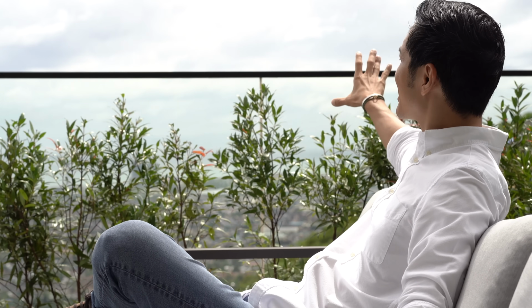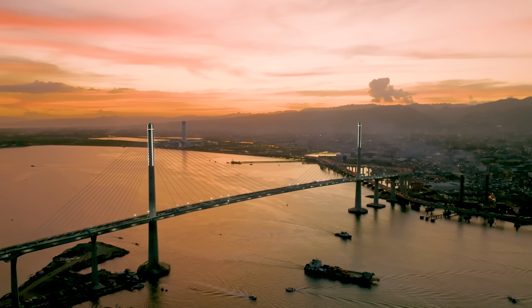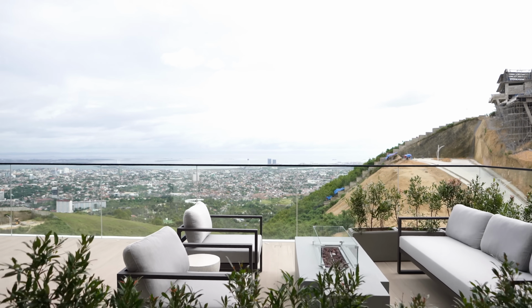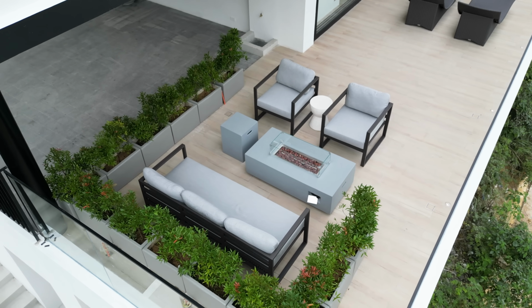You can see the lights of the city. My favorite is the CC Lex when it lights up at night. So this is a great location for that. But not only that, you are actually facing the sunrise. So makikita mo rin yung sunrise if you're a morning person. This is a place that you can enjoy that as well. Which leads us back to the garage.